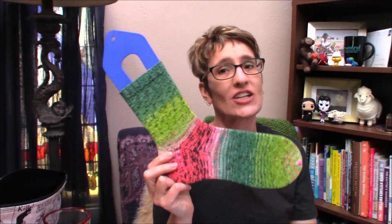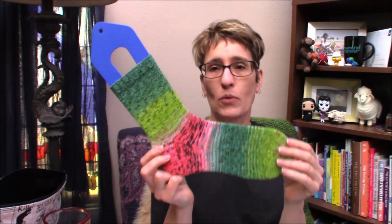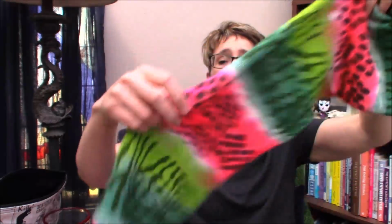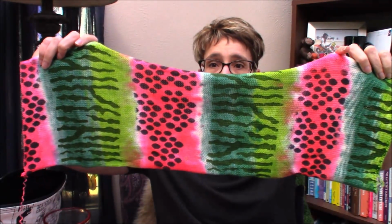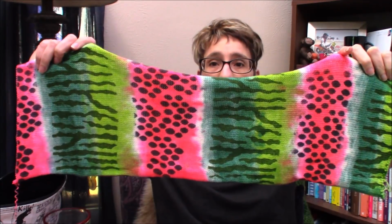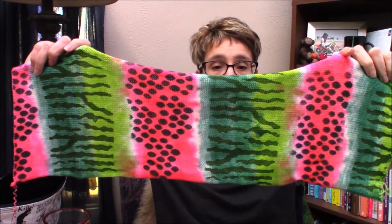I'm normally a matchy-matchy knitter, and I really like to have my socks line up perfectly. I think I've shown you multiple pairs of socks where I line them all up and I show you how the stripes are exact between the two. This is so not going to be the case with this. This is a beautiful, beautiful hand-dyed blank. And very quickly observing the blank, you can see the differences immediately in the color spans and in the patterning that she has painted on here.